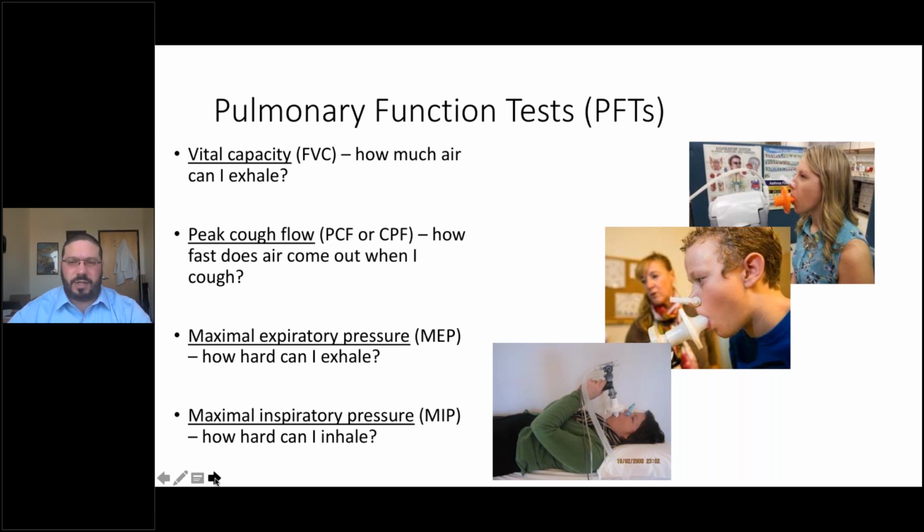On the right, you see pictures of a variety of people doing pulmonary function tests. I will say I couldn't find good pictures of patients doing PFTs with a mask, but we often have to do that, especially in our older patients who have oral weakness and can't get their mouth easily around a mouthpiece like this.